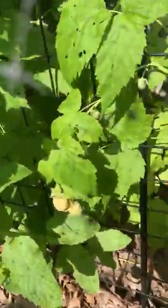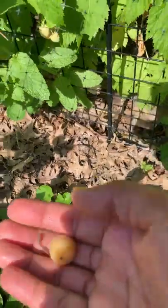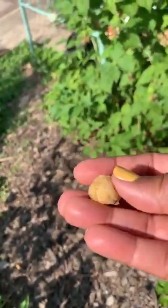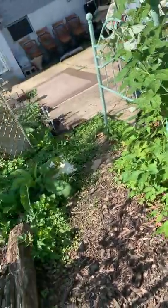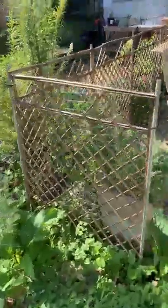Here's the fruit on the yellow variety. Waiting for that to ripen, well, one of them looks like it's already ripe. And there's one on the ground right here. It's really hard to work this camera when the sun is at peak. It's only 10 o'clock in the morning and I'm sweating hard.